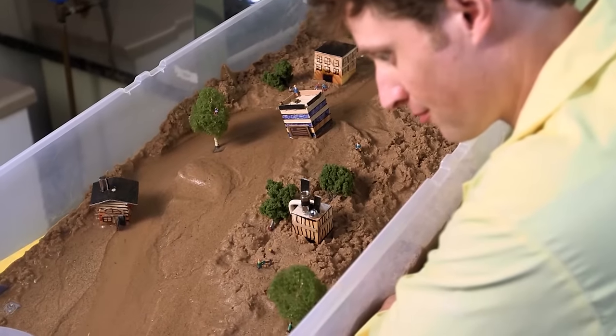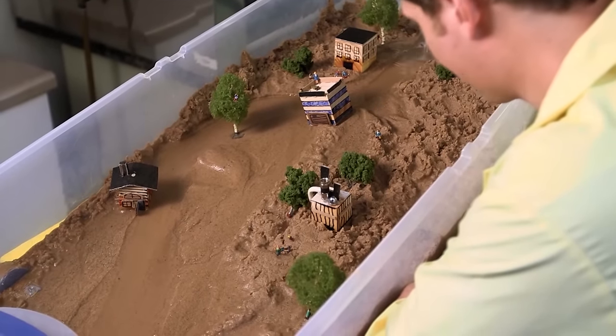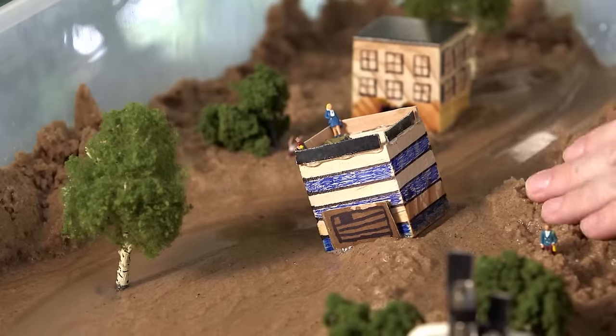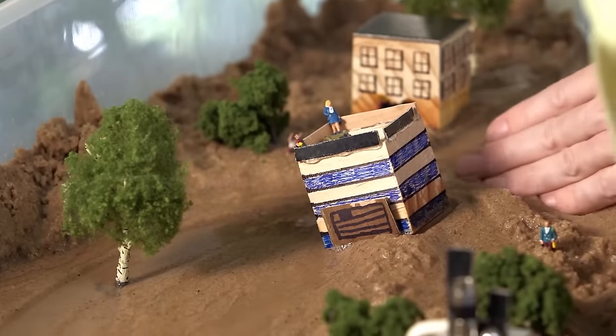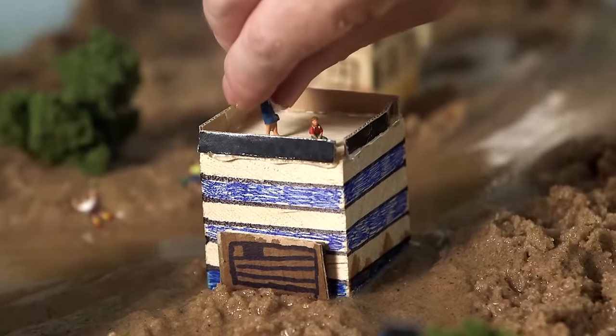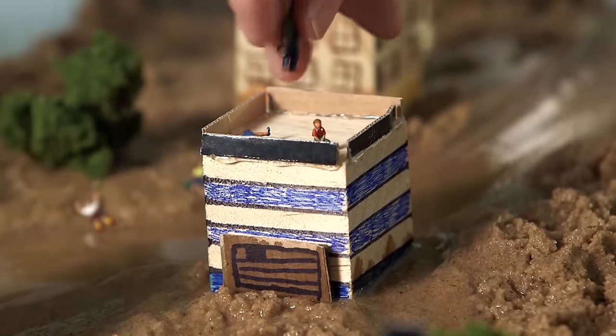There are lots of ways to experiment. Change the amount of water or the steepness of the angle. Look at the soil, it's all getting eroded over here. Or the way the town is laid out. Every time you do it, the river goes in a different direction. And have fun. Oh, phew, I'm tired, I'm just gonna lie down. And that is the power of water.